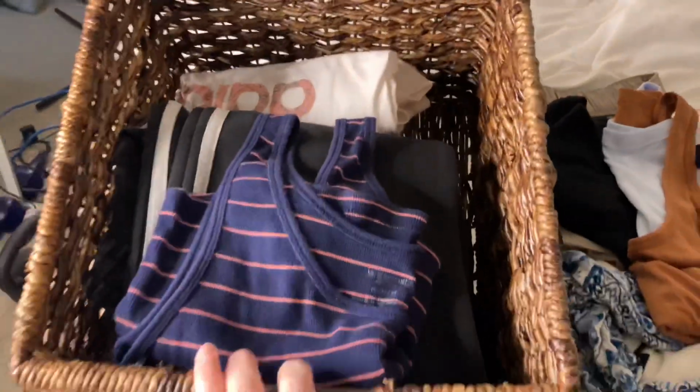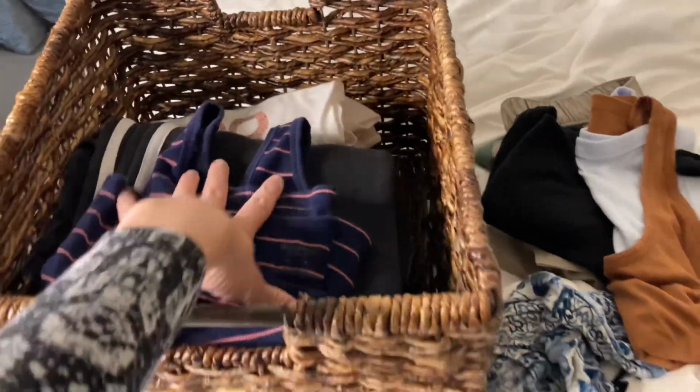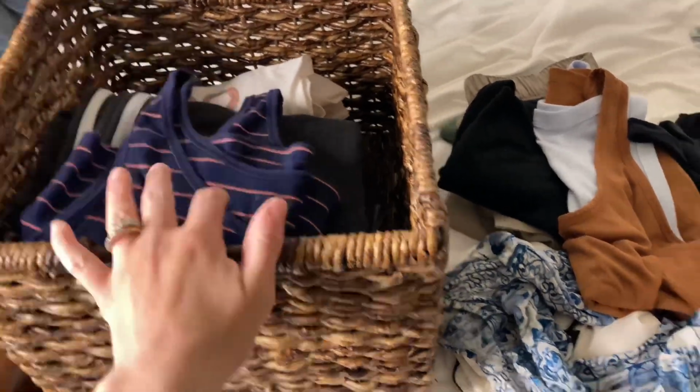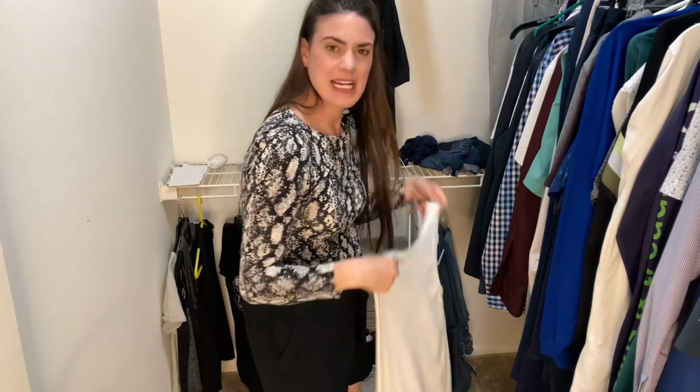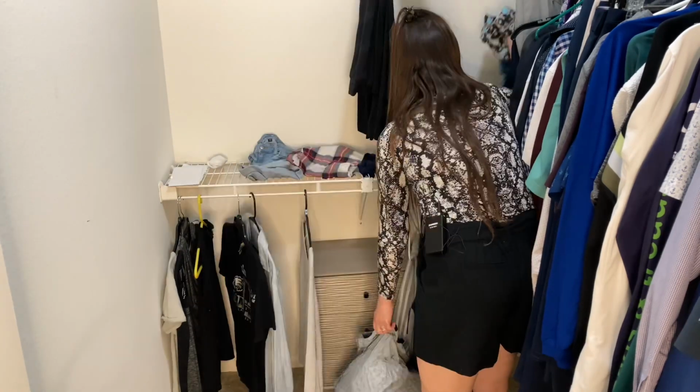Okay, so I got rid of the stuff that I was going to purge. That's all cleaned up here, and then I just started to stuff this basket. As I continue on, I'll add anything if I find things to add. You guys, I completely forgot to clean out the bottom part of my closet, so I'm going to start that first, and then I'll bring everything in here. It's a little late at night, and I think I've lost my mind.